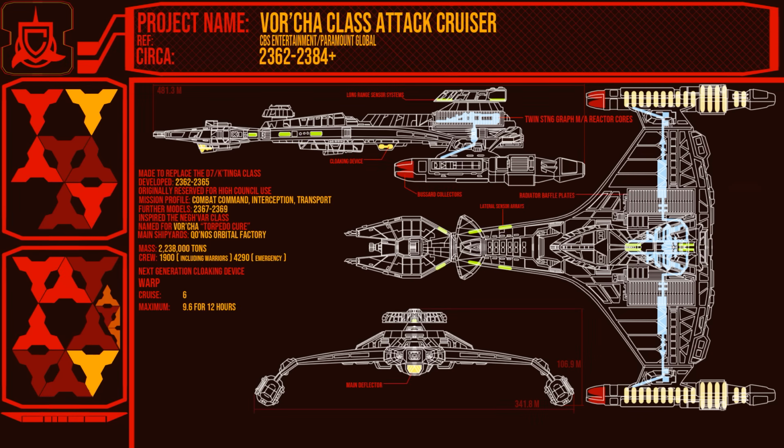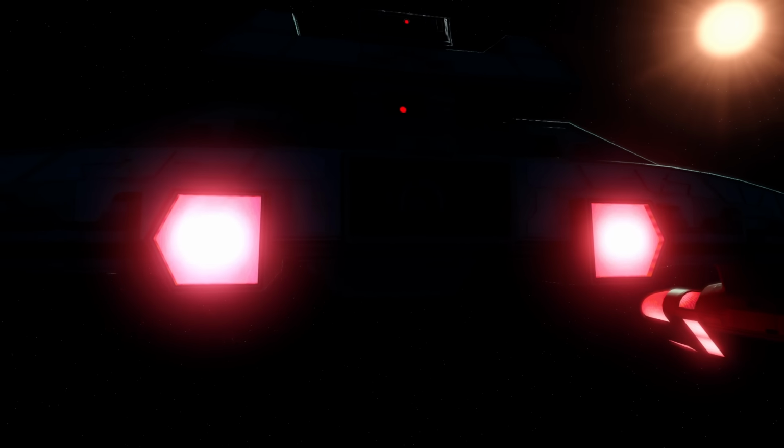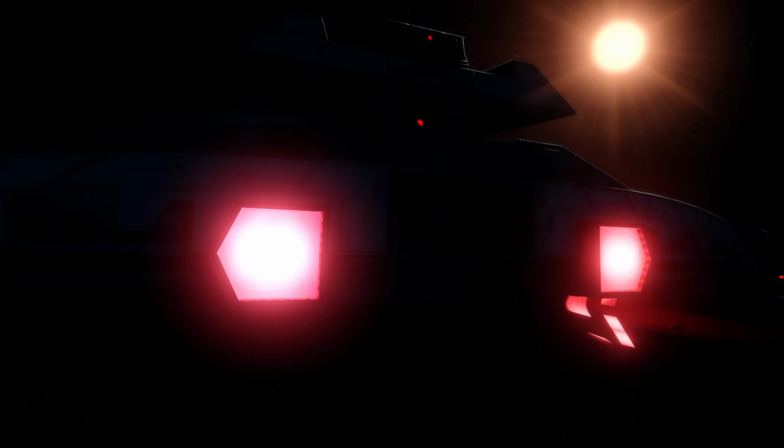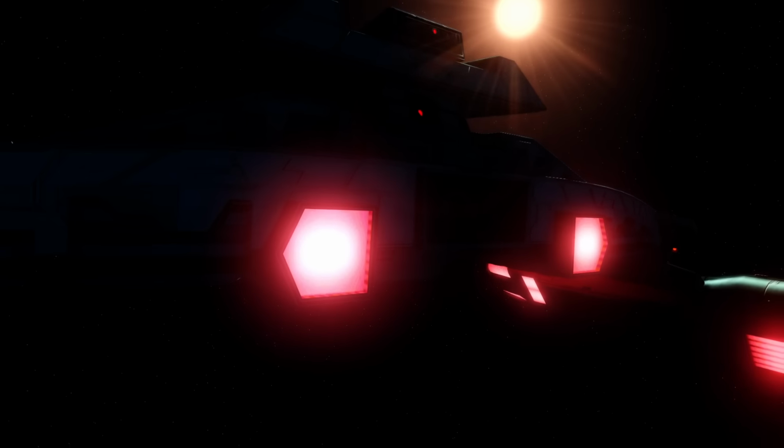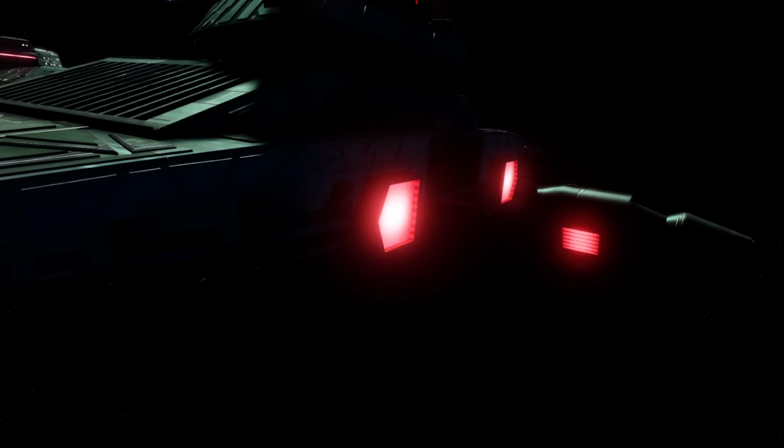It has 4 impulse engines across the rear wings, each operable independently, allowing for greater manoeuvrability than its size would suggest, although I only see 2. This is a priority on a vessel with so much front-facing firepower and another staple of Klingon design.